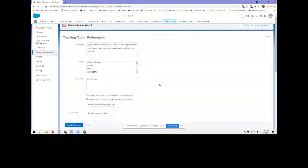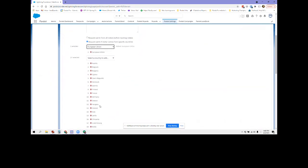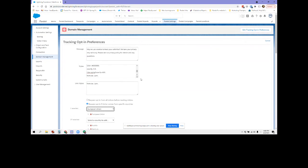But this will let you choose, for example, request opt-in from all visitors before tracking visitors. It puts a little message at the top or the bottom of your page. You can change the positioning and the styles here. You can change the messaging. And you can choose, oh, I only want this to show in the EU countries, or any number of things. Basically it puts up a little splash message that says we may use cookies, and it says yes or no. If they say no, or if they ignore it, it does not use the cookies on them. But it's very, very limited.